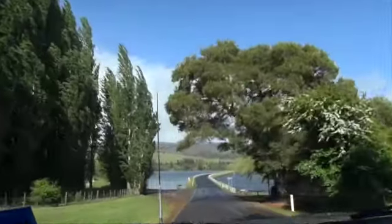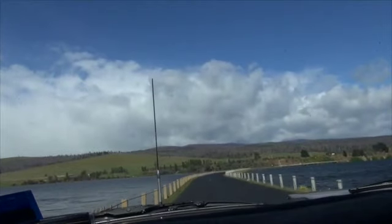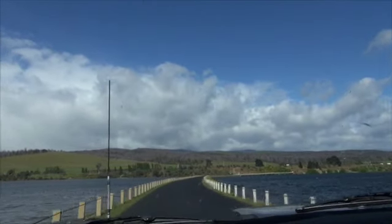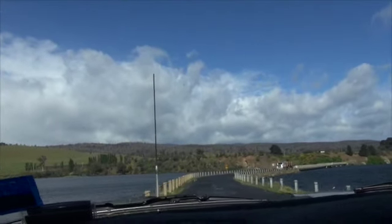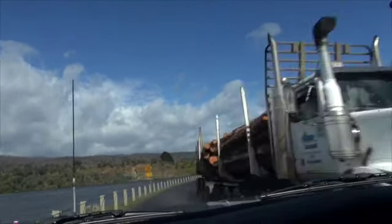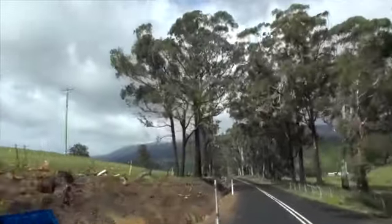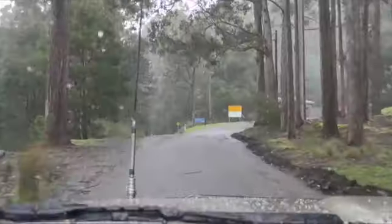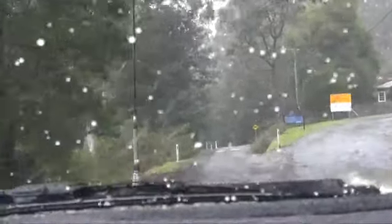We're now driving up to Mount Field. This is Meadowbank Lake. We're only 75 metres above sea level, and here comes a logging truck full of all of these logs. Oh, it's one lane there, darling. There's snow up in the Nimlar Hills. We're coming into Mount Field National Park, and we're just driving into the campground as I speak in the sleet.